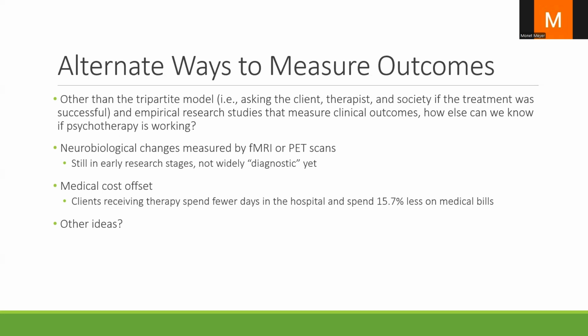We can look at other things such as medical cost offset. So we can just look at outcomes such as the fact that clients receiving therapy spend fewer days in the hospital and they spend less on medical bills overall. So we can look at this at a really big picture lens. We can say, for the entire state of Hawaii, we can divide up everybody and say, clients who billed insurance for therapy versus clients who didn't bill insurance for therapy. And then we can look at their medical costs. So in a way, we can look at big picture benefits of therapy that are not focused on specific clients. But I encourage you to comment if you have other ideas aside from these ways of measuring therapy outcomes.